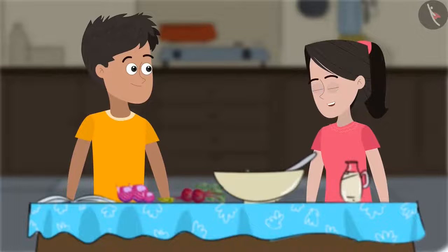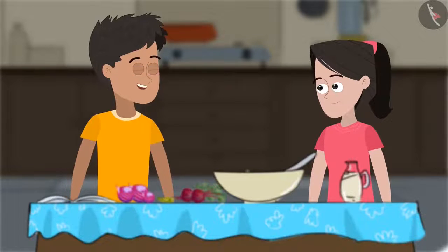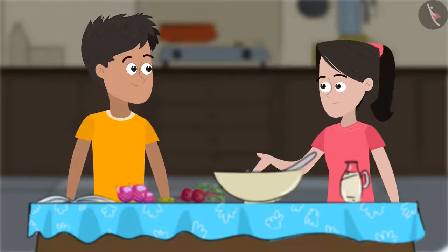Bhaiya, why don't we make pickled onions at home? Oh, definitely. I was thinking about this. See, I have already searched for the method of making pickled onions in the recipe book. Oh wow! Let's get started then.